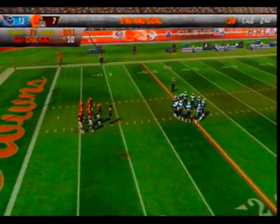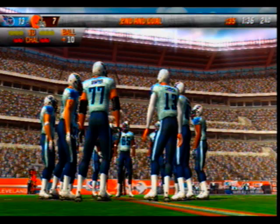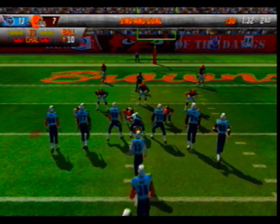Here's where the defense needs to make a big play. Maybe they bring some heat with a blitz or they change up the coverage. That way they can force the offense into making a mistake and keep them from getting any points before the half.